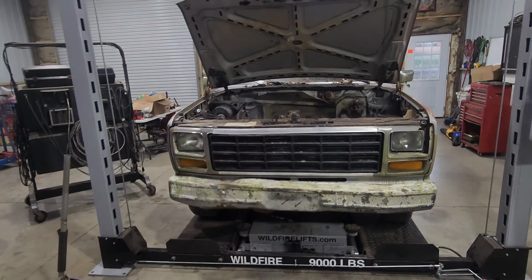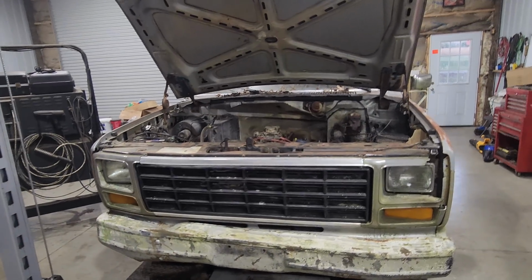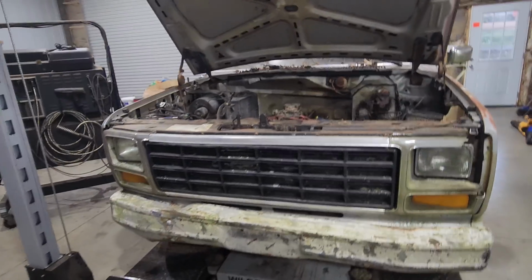We're going to pull the motor out because it's pretty much toast. If you remember, I think it had like 5 psi of oil pressure. Yeah, that ain't going to cut it. Anyways, we're going to pull that out. I'm going to rebuild it. I'm going to do more than rebuild it, though. We're going to stroke it.